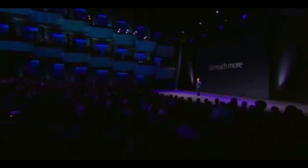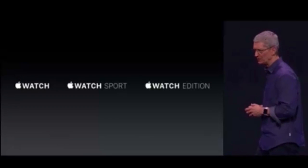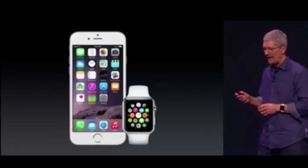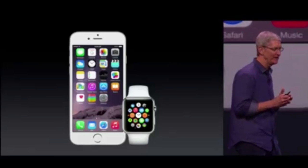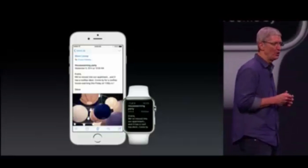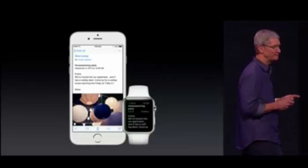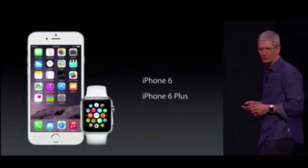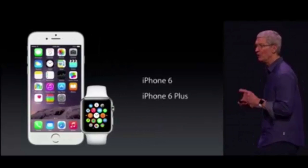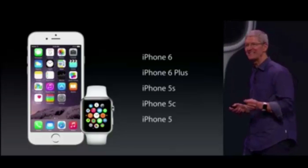into 3 collections: the Apple Watch, the Apple Watch Sport, and the Apple Watch Edition. Apple Watch requires the iPhone because it's been designed to seamlessly work together, like with handoff, where you might read an email on your watch and then respond to it on the iPhone. The email appears right in the lock screen of your iPhone. It's really cool. Of course, Apple Watch works with iPhone 6 and iPhone 6 Plus, but we've also designed it so that it will work with iPhone 5, iPhone 5C, and iPhone 5S.